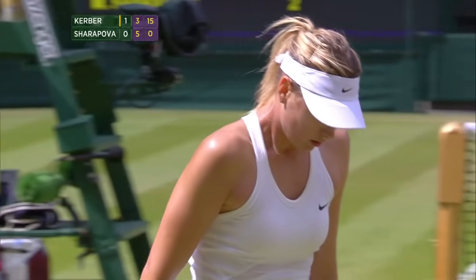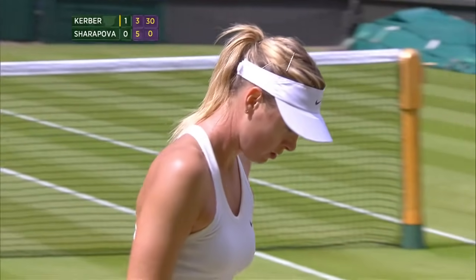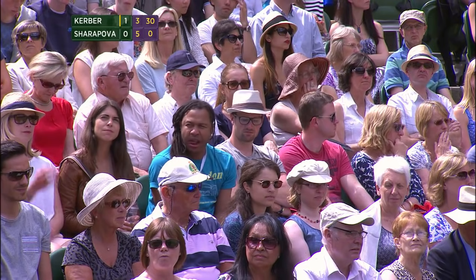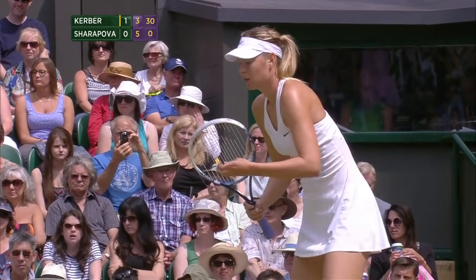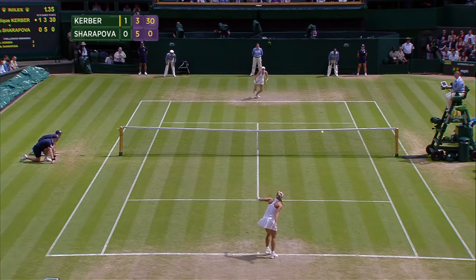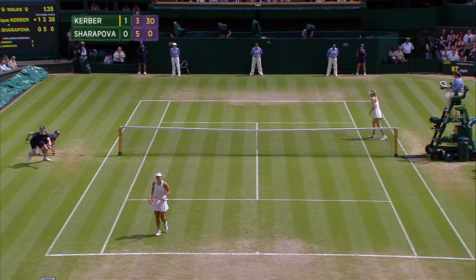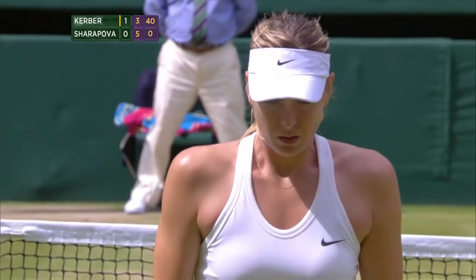Thirty love. That was a strange shot. That left grass really makes a lefty serve skid even more, and Sharapova a couple of times today just hasn't timed that one up the line correctly. Unlucky. Covered the ground well, but unable to find the court.